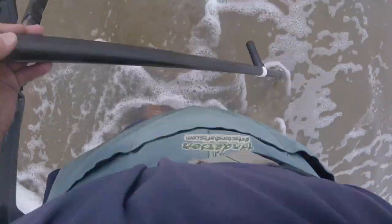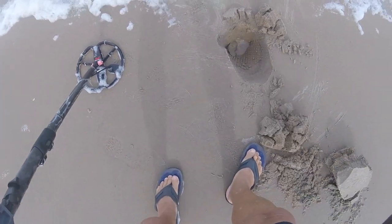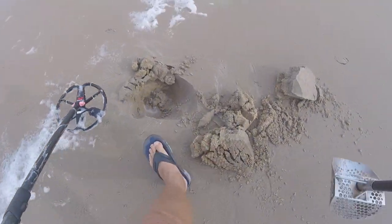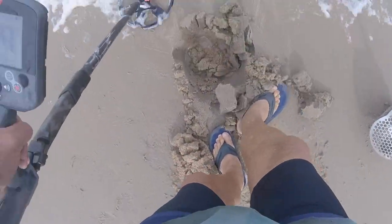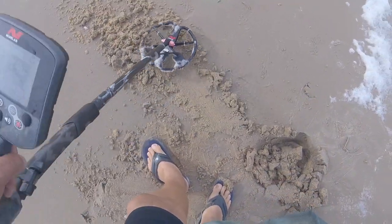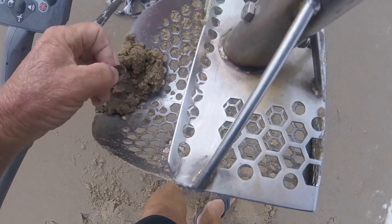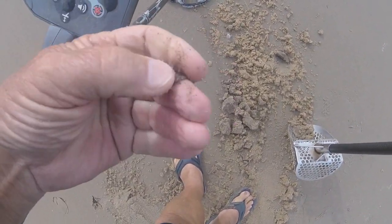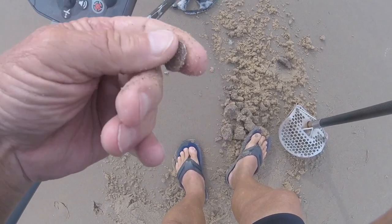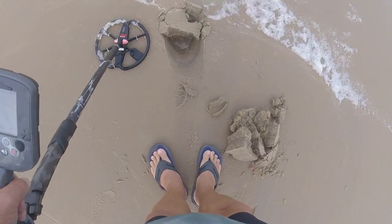Some targets here. 12-05. Token, train token from way back when. That's a nice ticket right there. Now you may not think so, but that is a nice ticket. I like it. Scratchy, 1202.